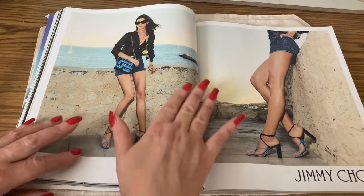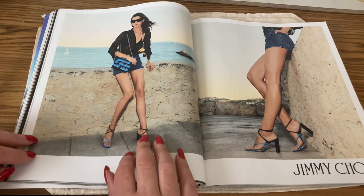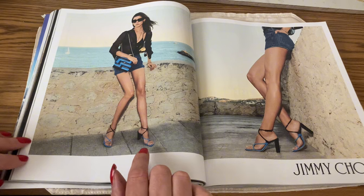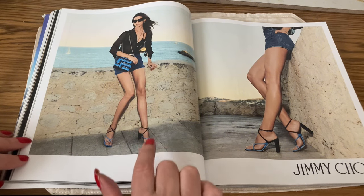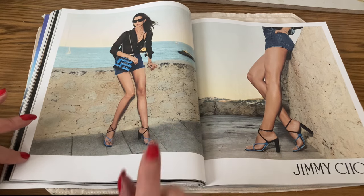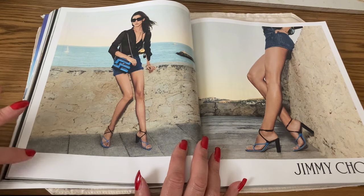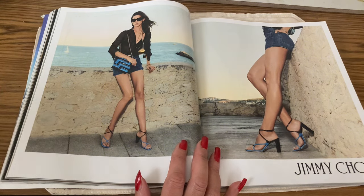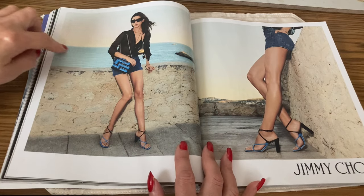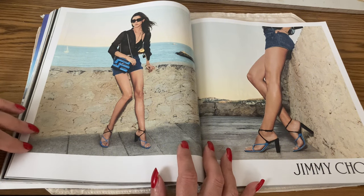Here we have Vivian Rohner for Jimmy Choo. The shoe is two-tone. I thought it was blue and black, but I think it's technically blue and navy, I think. But this is the AZIE 85. This was photographed in Ibiza. So another ocean backdrop. The shoe's about $1,000.